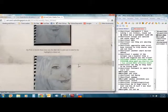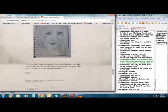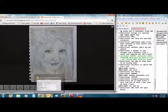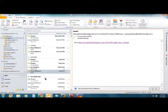Anyway, so the sexy redheaded Darcy's sketching faces, drawing faces. So that's a really good job. Really good. We'll be there in a minute. And then, dun-dun-dun, going back to the email, I'm going to stick with the sexy redheaded Darcy.